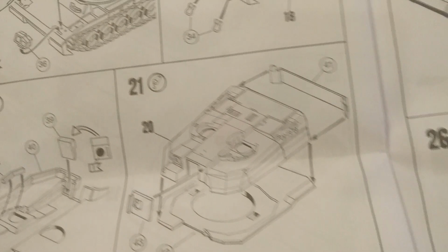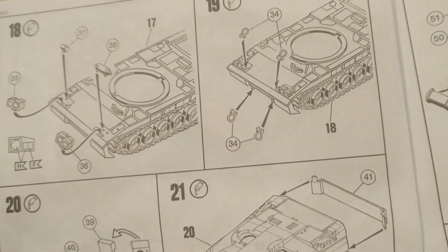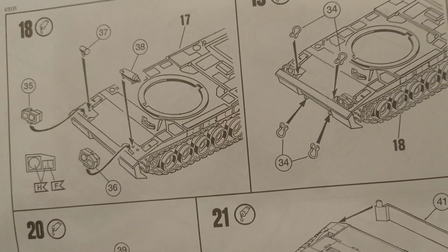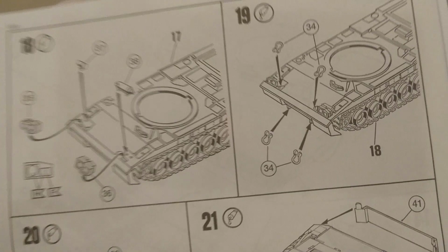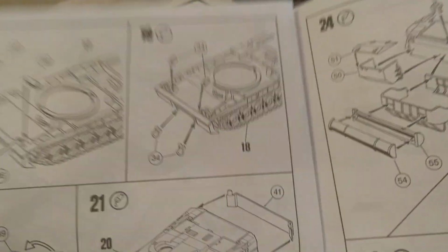In section 18, and section 19 again, you've got the forward little bits and bobs that pop on the front of the tank there. You've got the lights, and I always think the towing hooks are... There's some sort of hook that does some sort of job, but I'm not really up enough on military tanks to know what that is.